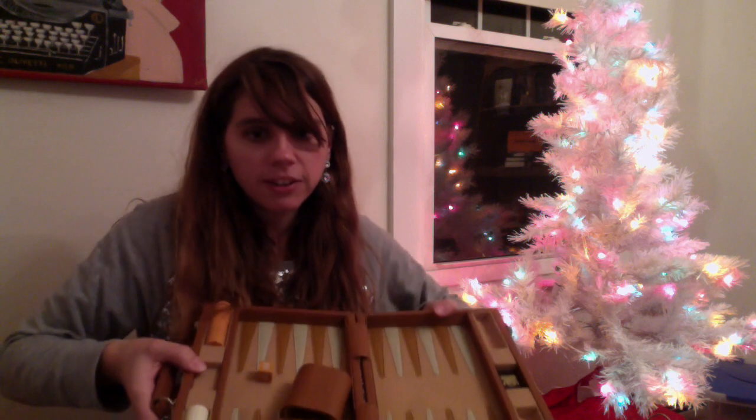Like the orange pieces in this one's orange and an ivory white here. But yeah, orange multiplier die there. So nice condition. Nice set. $2.99. I will sell that on Etsy.